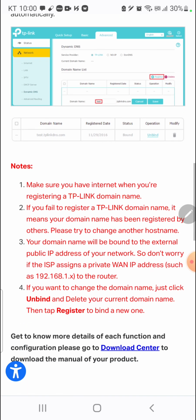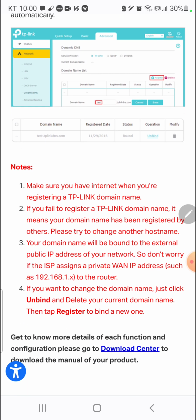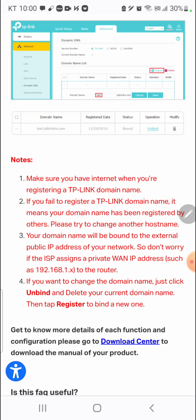Very sweet. Let me zoom in, see if we can read this. Capture the snapshot of the TP-Link setting screen. Advanced, Dynamic DNS, Service Provider TP-Link. Current domain name list. Domain name test, registered date, status, bound, operation, unbind, modify.